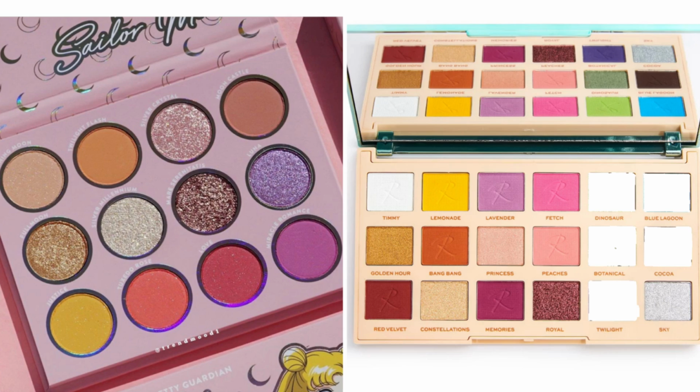So I went ahead and just blocked out those colors on that one side so that you could see how close they are. And just like most of the other ones that I've shown, it's not going to be an exact dupe, but I do think the similar vibe is definitely there for this one.